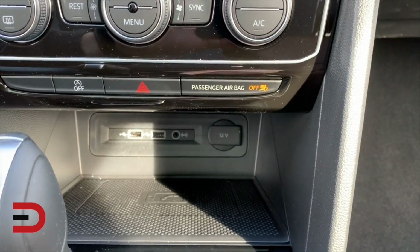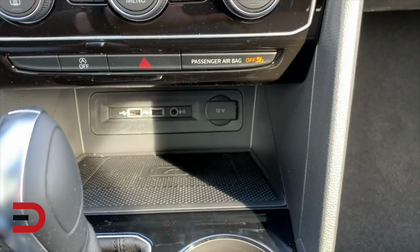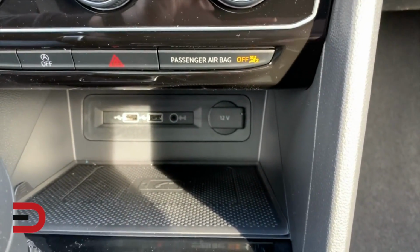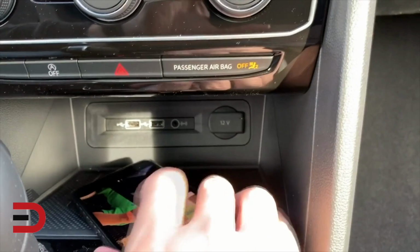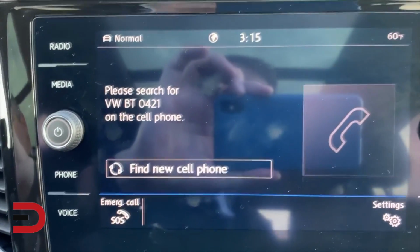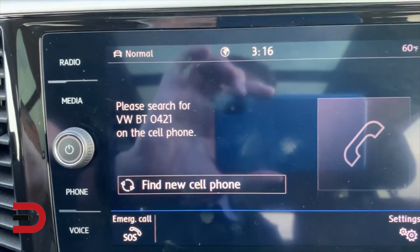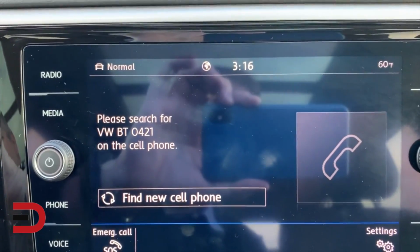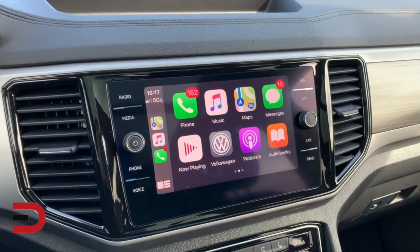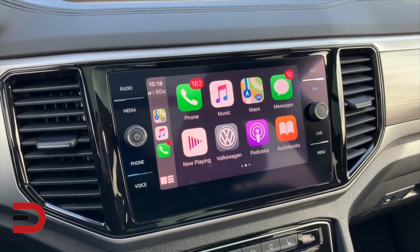As I mentioned, 2 in the rear, 2 in the front. And then you'll also notice that this mat has got a little bit of a badge on it, and this is a very cool feature that we've incorporated into the new Atlas. This is wireless charging. I brought a second phone which I'm basically going to put onto this pad over here, and you'll also notice as soon as that lands on the pad, the phone starts to charge, and ultimately you'll see a note that will come up on the infotainment display that says charging the cell phone in the storage compartment. So last but not least, a quick overview of really what the CarPlay system looks like.